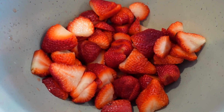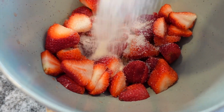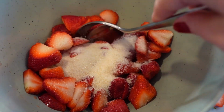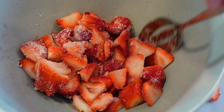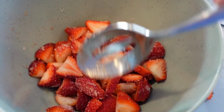So the secret to fruit when it's not quite in season yet is sugar. So it says a 1/4 cup. That seems like a lot, but you know what? We're gonna go in on it because it's a dessert and it's gonna be good. So we're just gonna mix this around and let these sit. I believe it's called macerating when you add sugar to fruit. So nothing wrong with that.